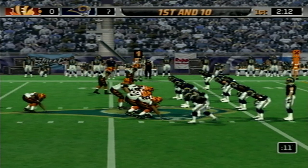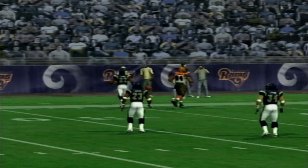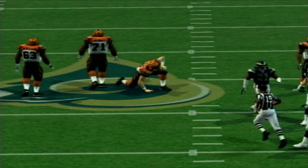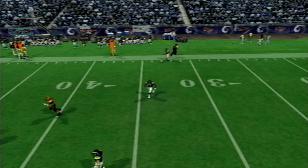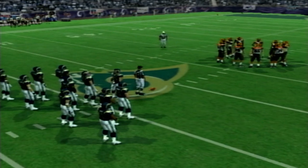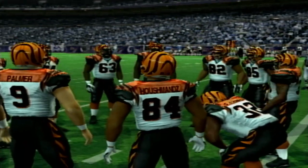The Rams come out in a nickel package. Dropping back. Throws it. Incomplete. Passer saw the pressure and got rid of the ball. The play didn't work because the quarterback's timing and balance was off. When he starts to feel pressure, he gets a little nervous and he has to get rid of the ball.